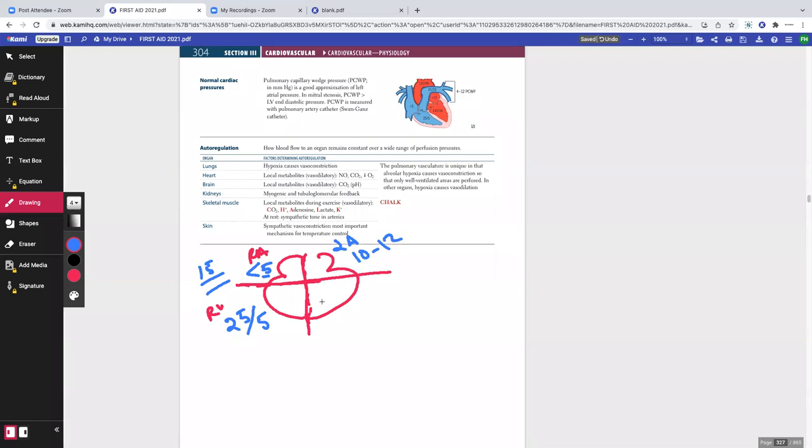And this one, the left ventricular pressure, is our normal blood pressure. That is 120 over 80. My apologies, 120 over 10, because the diastolic pressure is less. And then the ascending aortic pressure is 120 over 80. Is everyone clear? Yes or no?